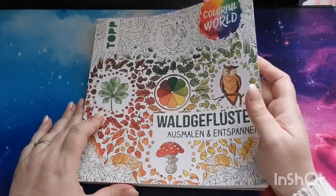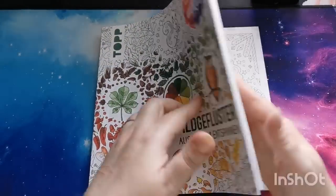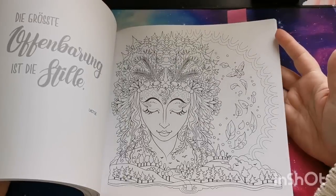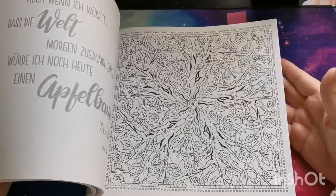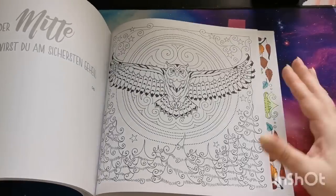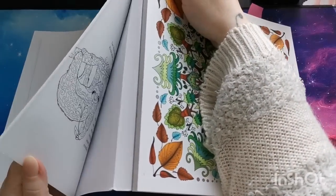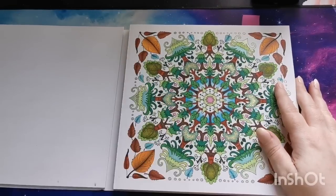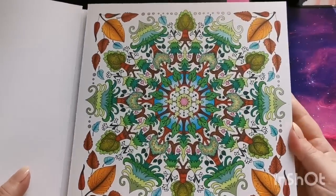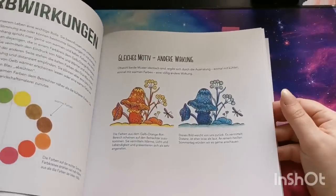And then we have Vogelgeflüster. This one is by Ursula Schwab, and these are in the Colourful World collection. Truly, truly gorgeous. Okay, so this is the book that I have coloured in. Now, these are glue bound, so this happens. It's frustrating, but I try and keep them together as best I can. This is the first page that I have coloured in this one, and I love it. Gorgeous.